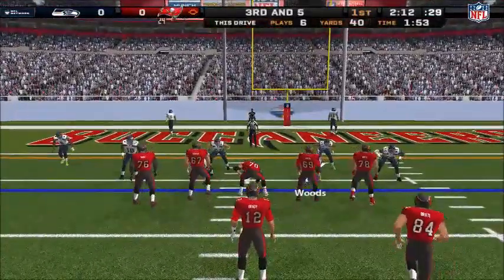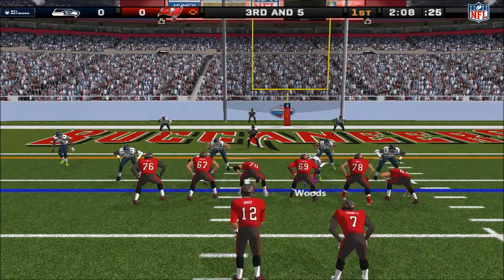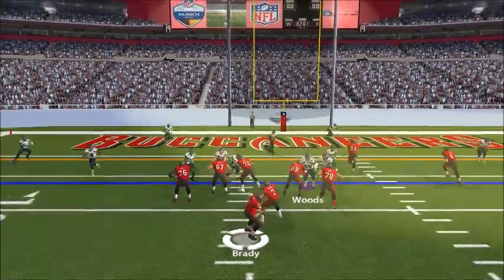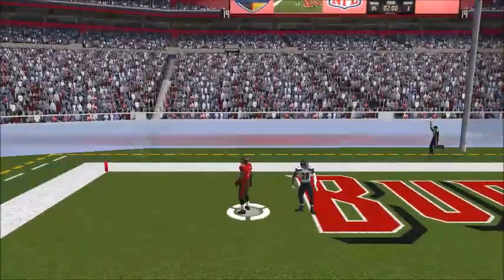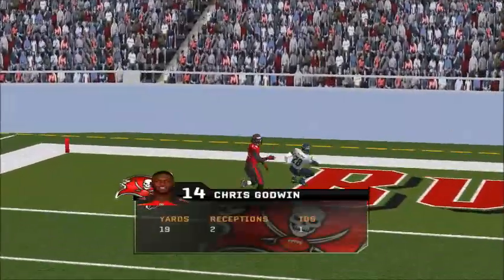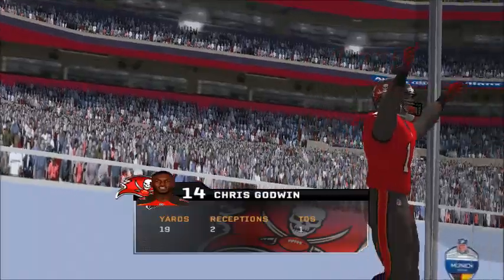Tampa Bay comes out in their nickel package. Hold the look. Here we come. Let's go now. Here they come. Goes to the end zone. Touchdown, Tampa Bay. This is a good play by the offense in the red zone. The wide receiver is going to break away right here and come up with a catch and the touchdown.